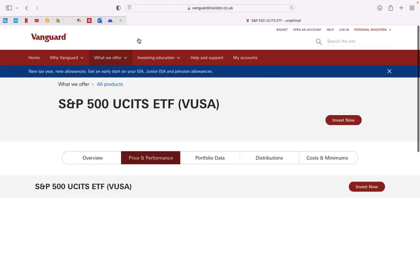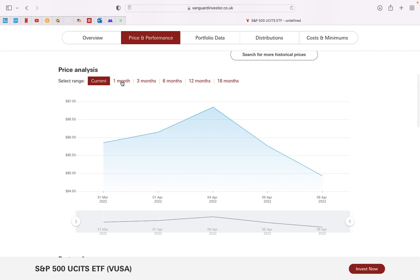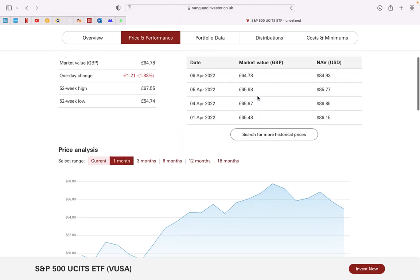We can of course see the price and performance over different periods. If you had invested in the last 1 month, it was selling for about $80 on 7th March, and today it's selling for about $84. So that's not extremely bad. But remember, if you are selling it, Vanguard will also take some charges. So you must make sure that the numbers add up, so that even after their charges, you make some profit.